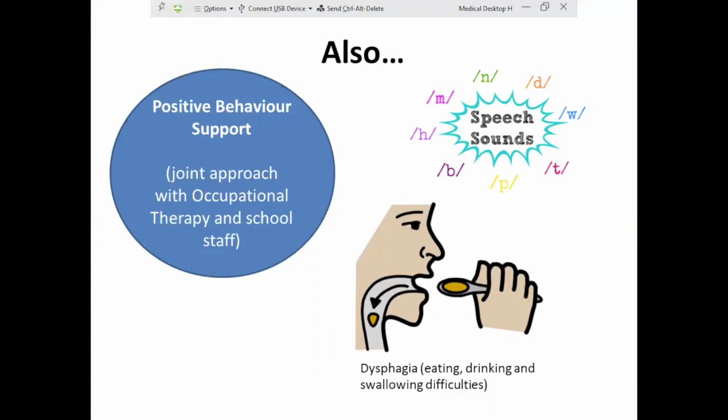Generally, students will need to have developed the foundation skills as laid out in the communication pyramid before speech sound therapy is considered. Speech and language therapists are also trained in supporting eating and drinking and swallowing difficulties. This is called dysphagia. Currently, our clinical team lead, Elise, coordinates dysphagia management at Paddock.